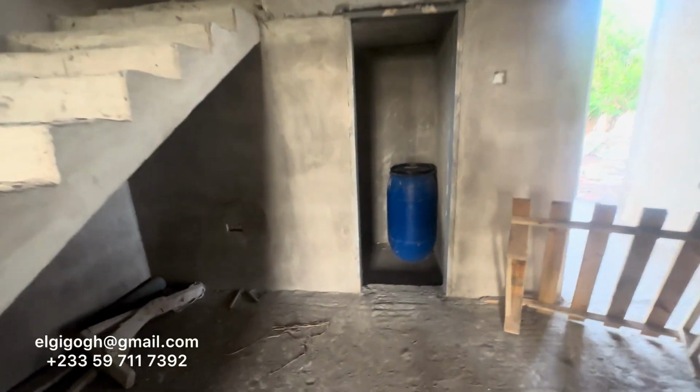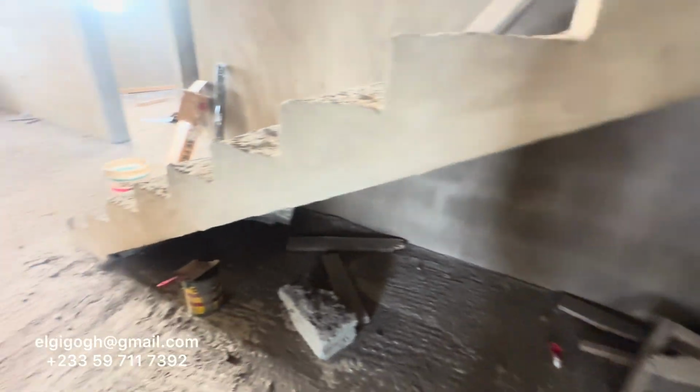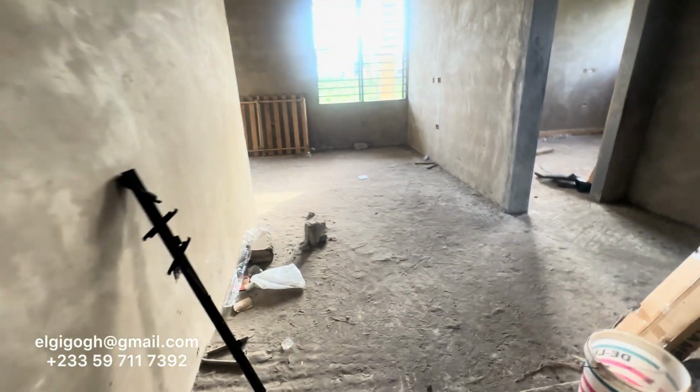The staircase looks amazing. You can see walking on it is effortless, right? You don't put much pressure on it. This is the guest toilet or washroom for the guest who comes to visit the house. You don't want them to go into your various rooms to use your toilet. They can use it right there.